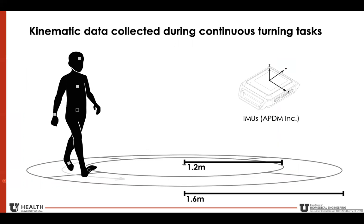How we collect this data is we have our subjects perform continuous turning tasks where they walk around a slightly raised circular path in either the clockwise or counterclockwise direction at various speeds and with unexpected and expected perturbations. While they're performing all of these different trial conditions, they're wearing inertial motion sensors that you can see here, indicated in the regions on the figure with these squares.